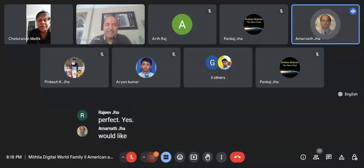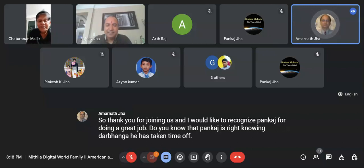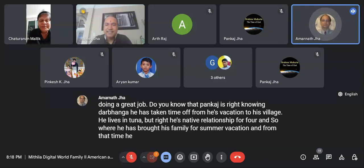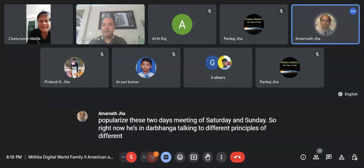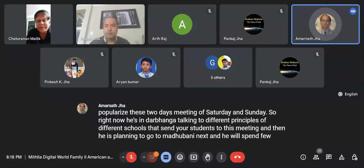And I would like to recognize Pankaj for doing a great job. Do you know that Pankaj is right now in Darbhanga? He has taken time off from his vacation to his village. He lives in Pune, but his native village is in Muzaffarpur, where he has brought his family for summer vacation, and from that time he has taken time off to go and popularize these 2 days of meetings on Saturday and Sunday. So right now he's in Darbhanga talking to different principals of different schools to send their students to this meeting, and then he is planning to go to Madhubani next.